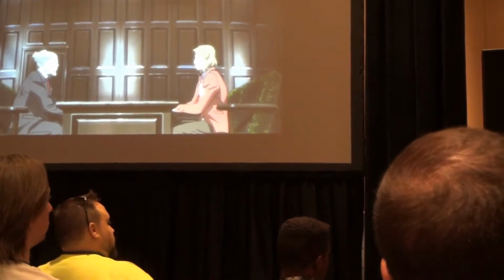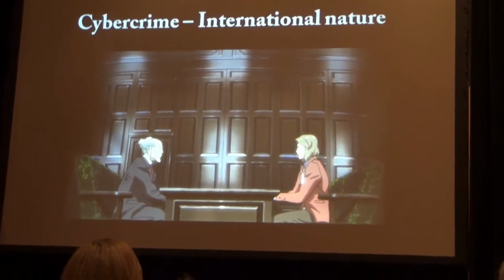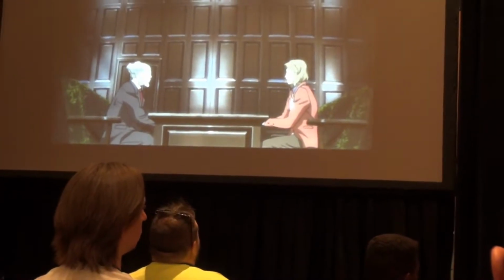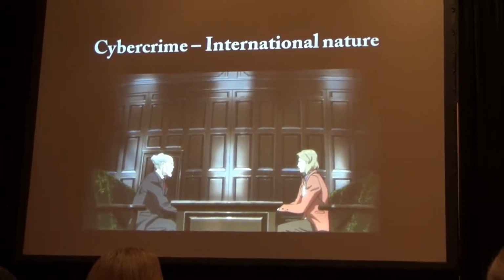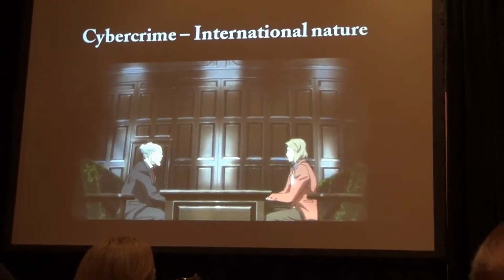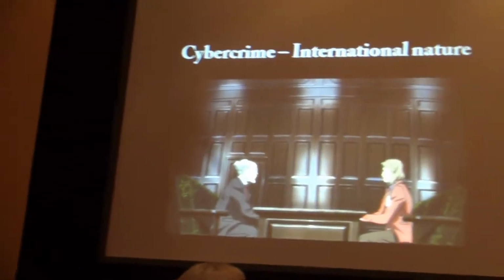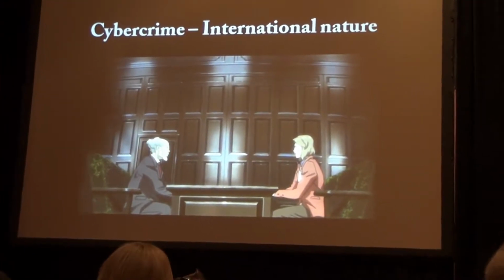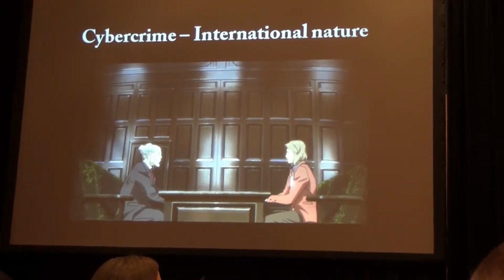What that also means from an enforcement perspective is, as Aramaki does, we have to take it to an international level. We need to participate with other countries. Guess what? In the real world, most cybercrime you're seeing in the United States is starting in Russia. Guess how fun that is to enforce right now. We don't have good relations, and it makes it very difficult.